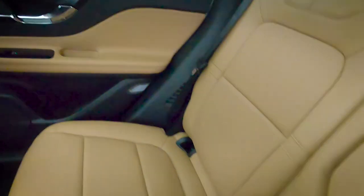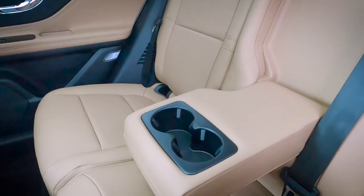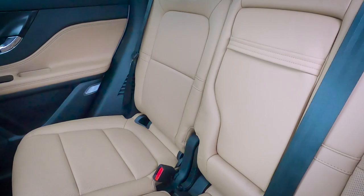And one other thing to point out along our back seat, we do have some cup holders, so we can just grab this and pull down. And as you can see, some simple cup holders there, and push back up in order to lock it into place.